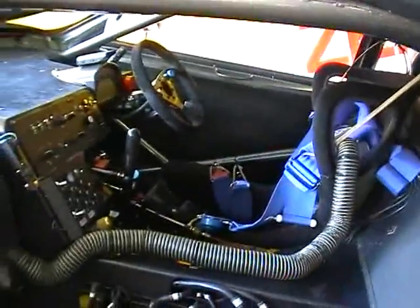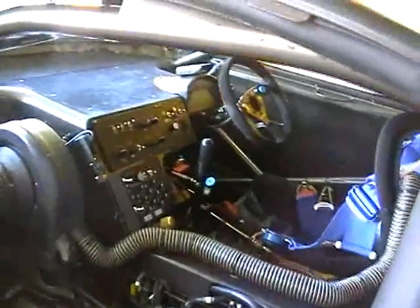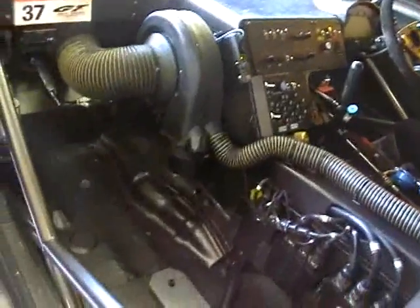The rear suspension is also rocker actuated. Note the alternator driven off the tail shaft. Inside it's all raw carbon fibre with a sequential 6-speed gearbox and controls for sway bars, brakes and engine computer mapping.